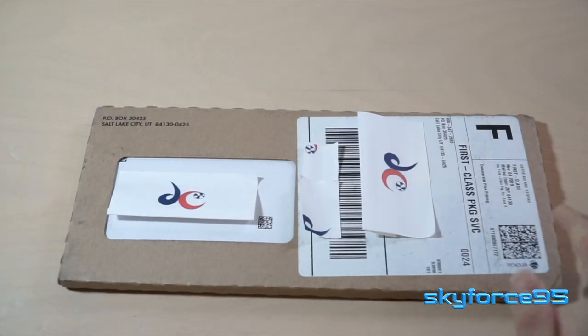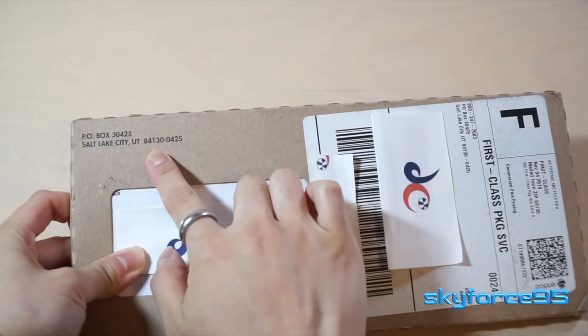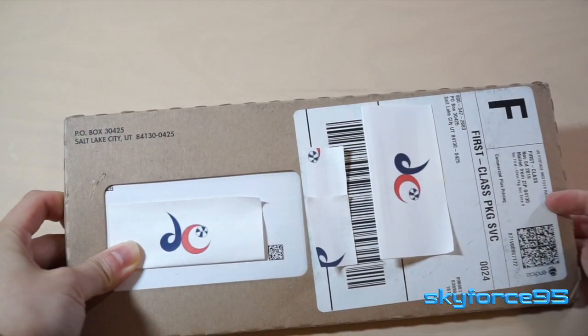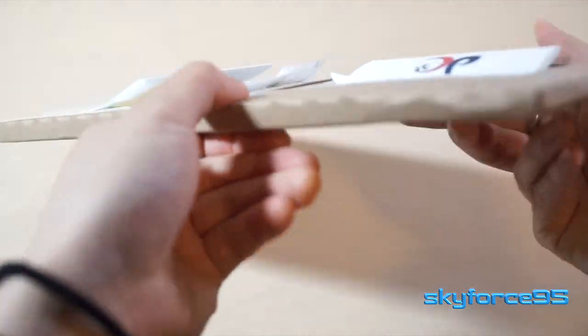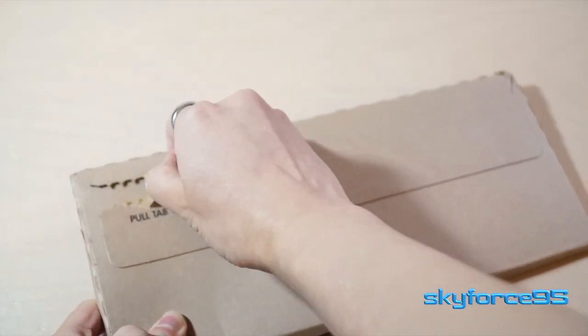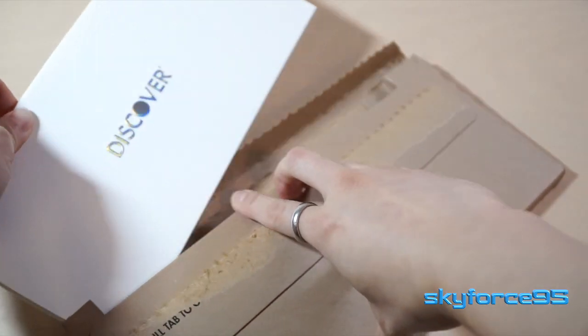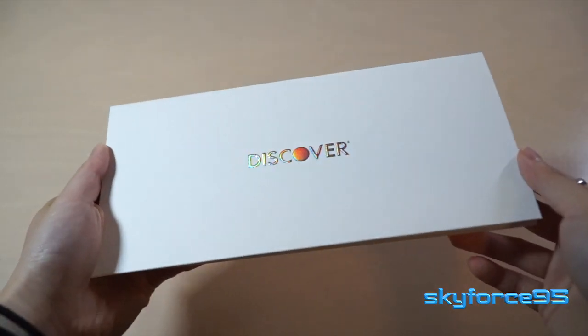So anyways, about a week later, this is getting delivered from Salt Lake City, Utah. I received this in the mail. Instead of shipping in a regular plain envelope, it actually ships in a protective first-class USPS package. And then you just pull the tab on the back to remove it, and there you are, greeted with the envelope labeled Discover. The Discover logo is nicely shiny and embossed.